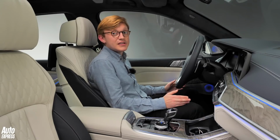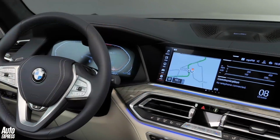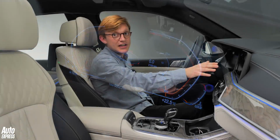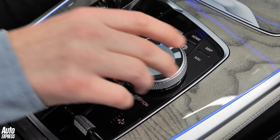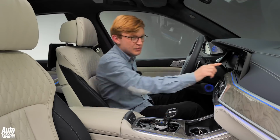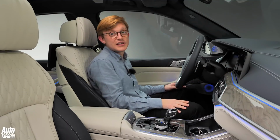In terms of infotainment technology, this car's got BMW's new iDrive 7 system, and it's presented on two 12.3-inch displays. There's one behind the steering wheel, and there's this large touchscreen right here in the centre, which can also be operated by this rotary dial. iDrive 7's been designed to be a bit more simple to use, and it's got new widgets and new menu layouts, all pared back a lot more compared to iDrive 6.